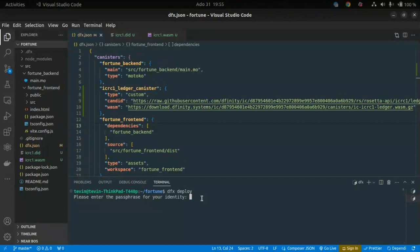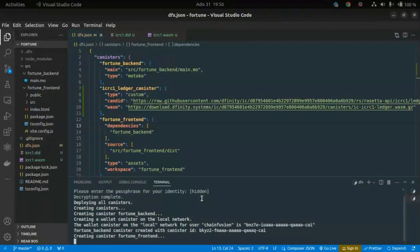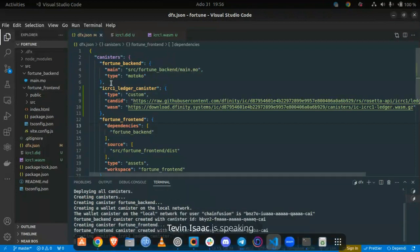oh, sorry. I had to create an identity, so that's why it asked me for my identity. If you did the previous tutorial, you'll know that sometimes when you're deploying, you'll need to create an identity. It's more like your wallet. So let me just deploy this as it sets up ICRC1.